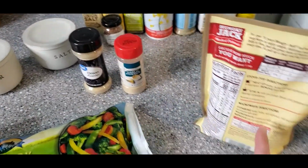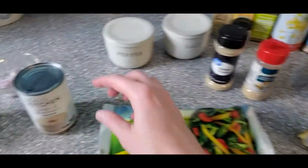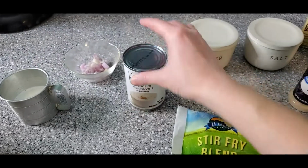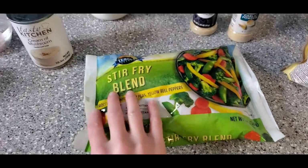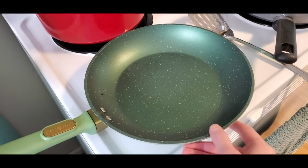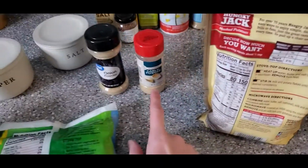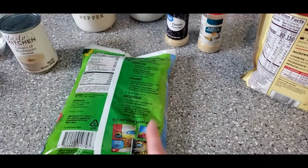I don't know yet. But for now, I'm just going to keep it pretty simple, especially since we're going to be making a gravy to put on top of it, so I don't want to go too crazy. Now for this, I am going to microwave them a little bit, but then I will be adding them to a skillet to saute, and that's where these seasonings are going to come in. So let's go ahead and get that started.